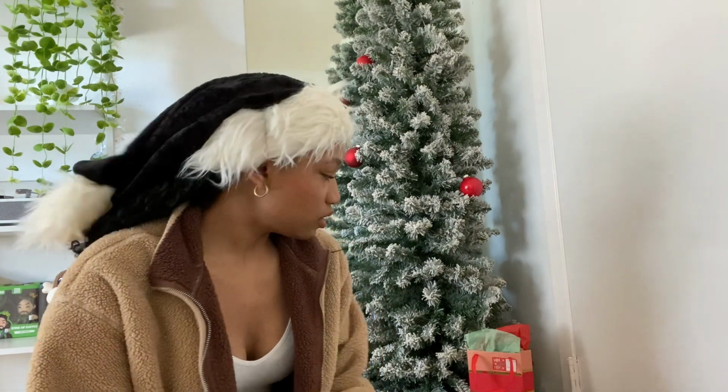I've actually decided to turn the light off, just that way whenever I finish, we can see the final reveal in its full glory with the lights on. So I'm going to do it without the lights.